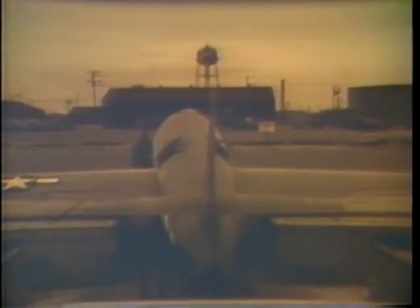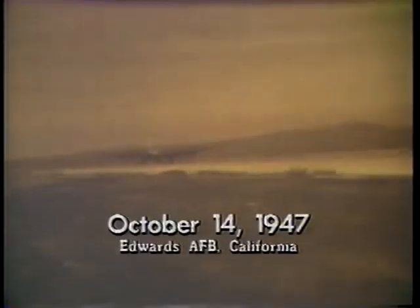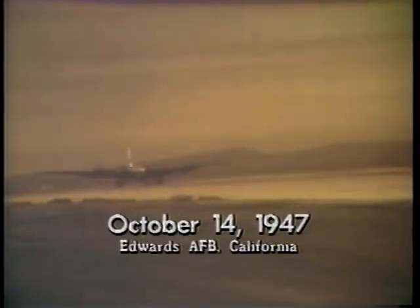The X-1 was loaded into the bomb bay of the B-29 bomber to be carried aloft to its launch altitude. This procedure saved the extra weight of fuel that would be necessary for the aircraft to power itself to the thin, cool air of the stratosphere. On October 14, 1947, Chuck Yeager became the first pilot to fly faster than the speed of sound, Mach 1.06.